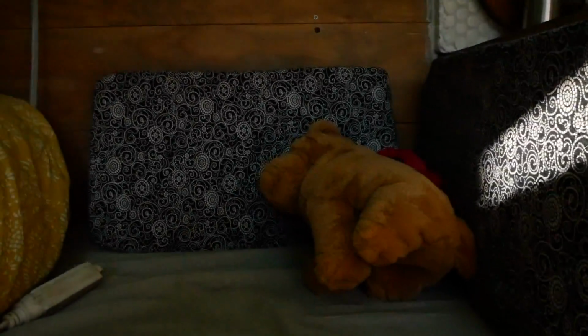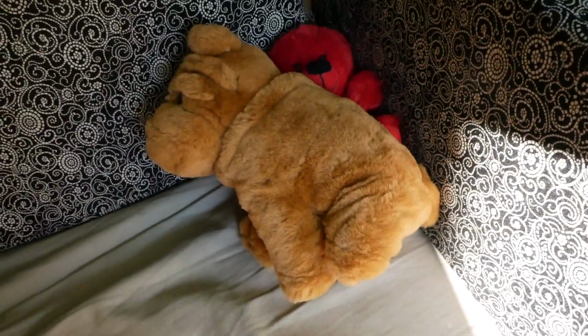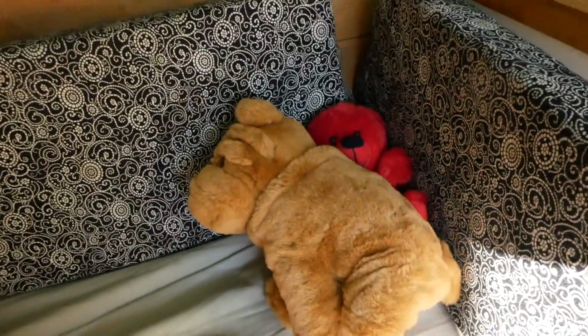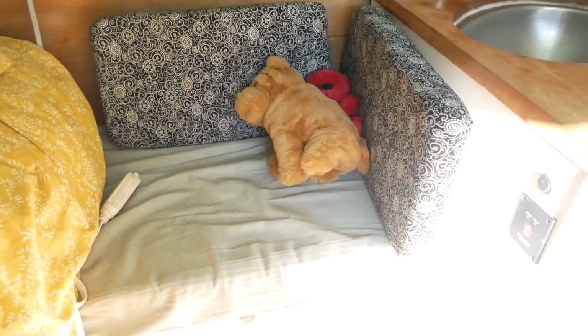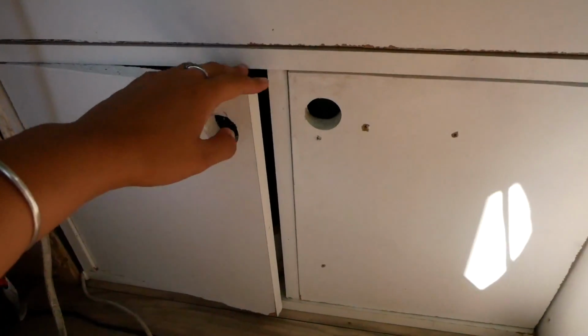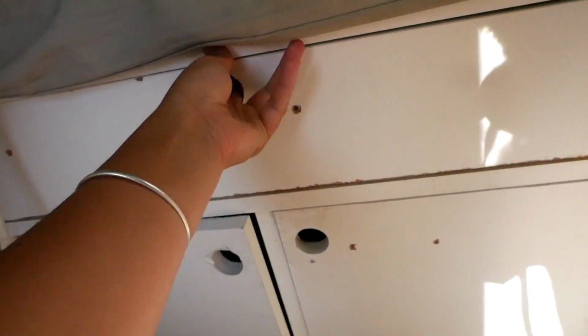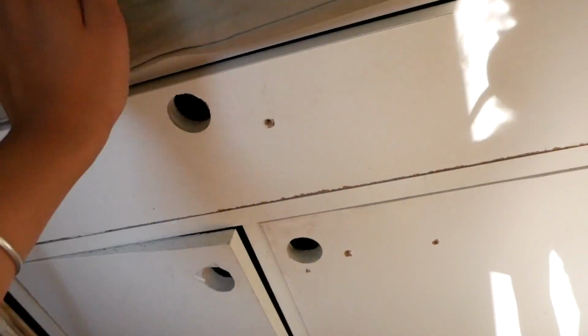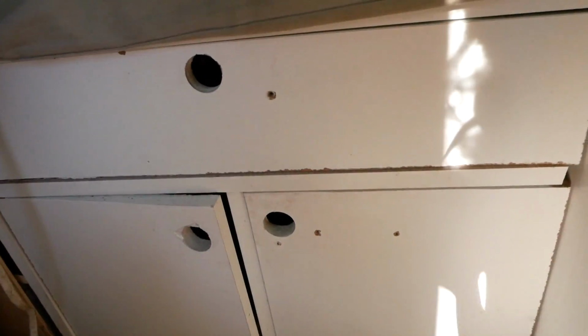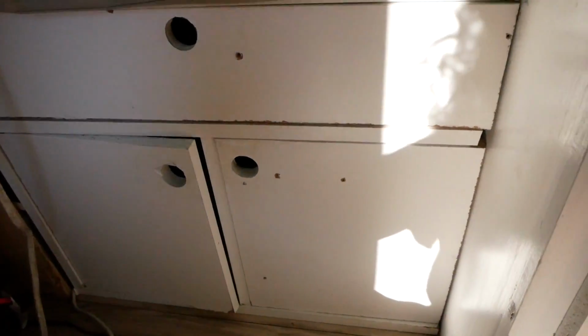And then over here I have William's stuffed animals that I'm waiting for him to tear apart. I have a little seating area that I built out of some reclaimed wood. And then I decided to do holes to save money. Just little holes, and it's working out fine. I mean, definitely my first little cabinet thing I've ever built, so yeah.